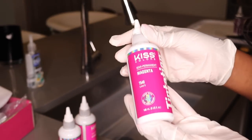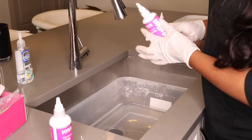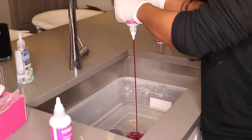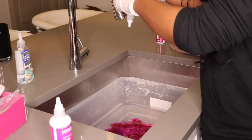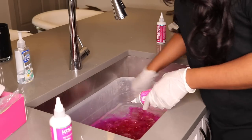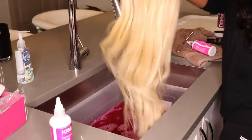So I wanted to do a pink, and I've already done a hot pink, and I know we're transitioning into fall now. So I wanted to do something a little bit more subtle, but of course something still fun. So I decided to do a magenta pink. But I didn't want to just do a flat magenta pink. I really have an issue with flat color when it comes to color. I like dimension. I like when you turn my head, it's maybe light and then dark and then ombre. I just like that.